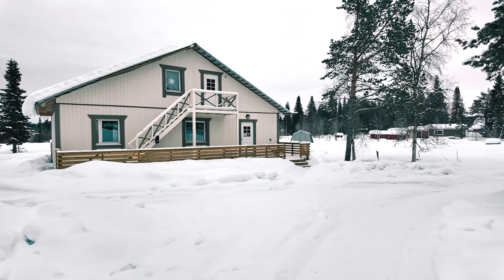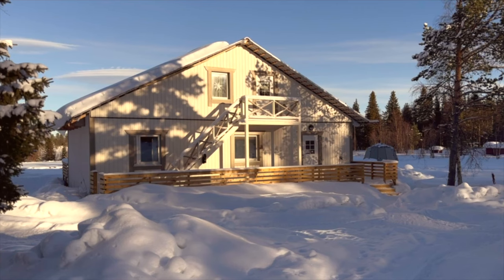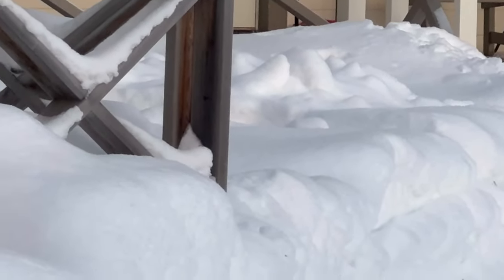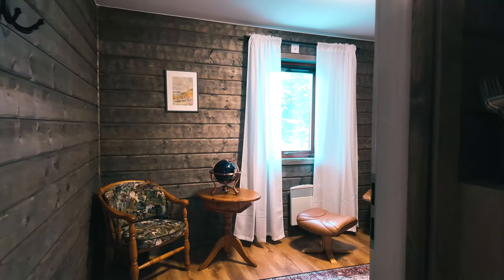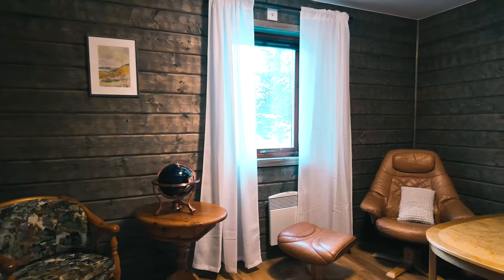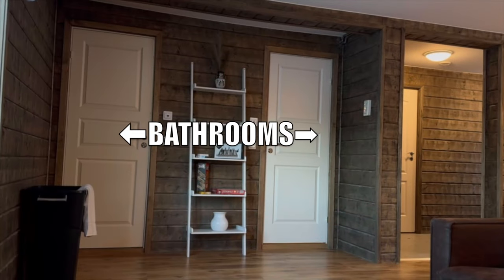And this is the guest house. For those staying in igloos, this is where the kitchens, lounges, and bathrooms are. And that explains why I was walking in my pajamas with a wet towel in my hand earlier.